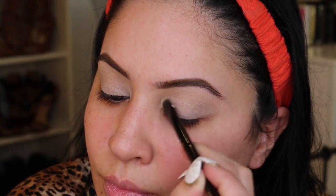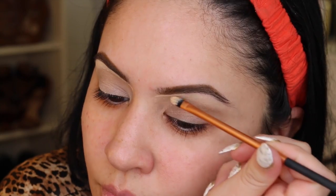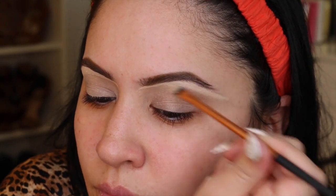This brush is really awesome. It's really good for concealing your brows too. Then I'm going to just conceal my brows, and I'm using MAC Studio Finish Concealer in NC20. I have all of the products here in front of me, and watch me still mess up because this thing goes so fast. And I'm using a Real Techniques Detailer brush. This came in a set, and I really love this brush for doing my brows.